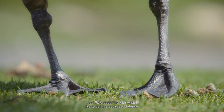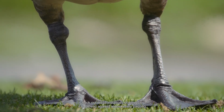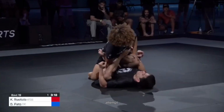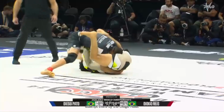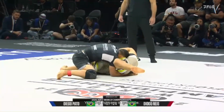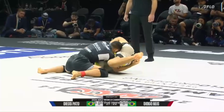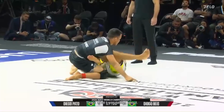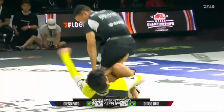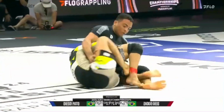And Pato does this with what I like to call the duck foot defense. Check out these instances of him using it to defend against almost every passing attempt. Oliveira, look at the passing attempt there by Diogo Hayes. Yeah, that right arm is really nice, that he did that immediately. Now see if he exits right away, because now that's what I was talking about. You got to exit sooner than that. He's in on the legs, Pato.